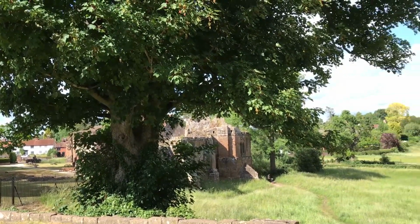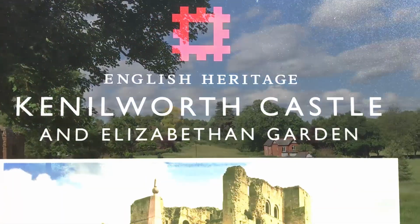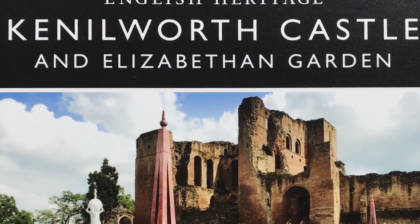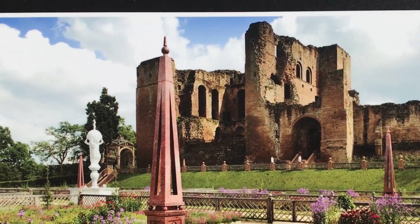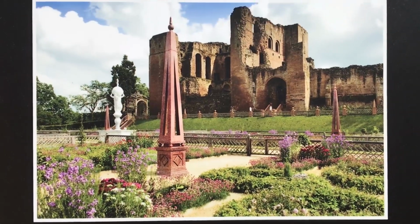Lovely setting in the Warwickshire countryside. Today it's run by English Heritage, looked after very nicely. They've put an Elizabethan garden in there. This is one of the signs in the entrance.